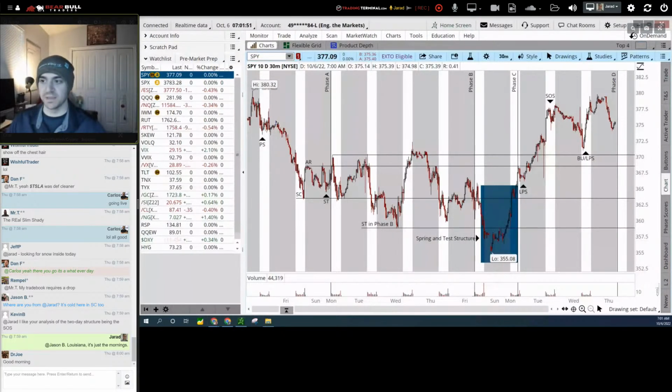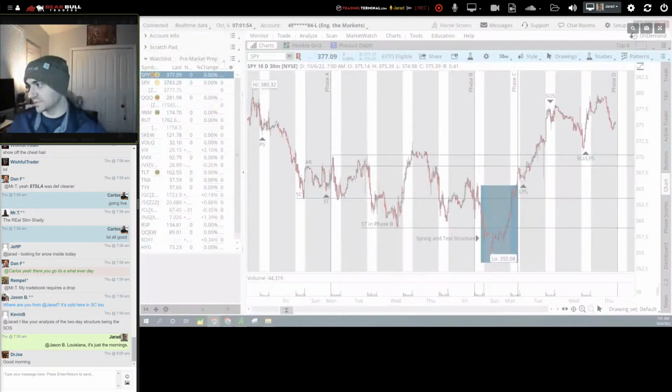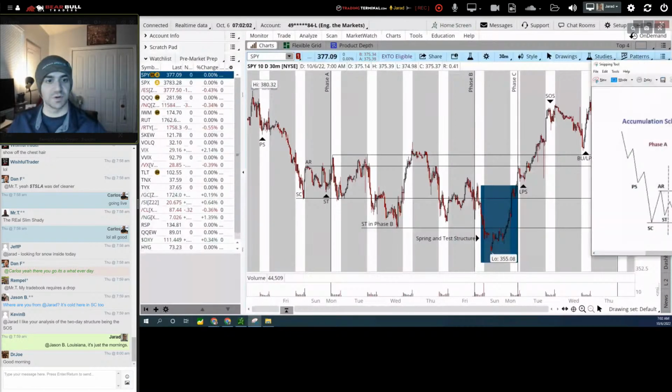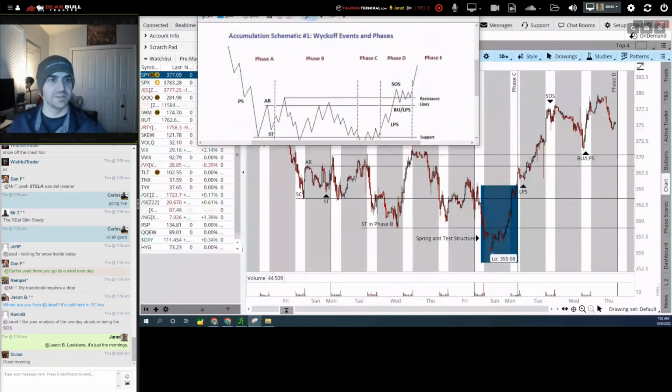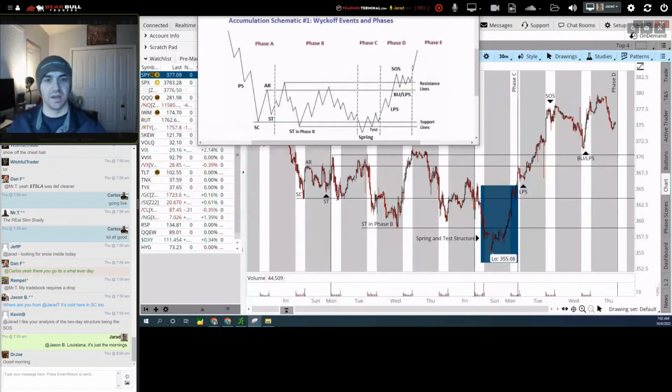The idea that this market may have a structure that's building, and ultimately the confirmation of this structure is going to occur if we ever see some sort of larger upthrust outside of what I believe to be phase D. Obviously, this is still a bit speculative, but we are looking at a schematic here, something that can help us define whether or not this rally has any conviction to it.